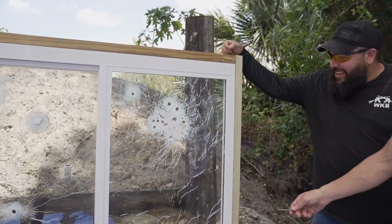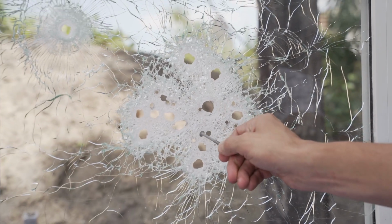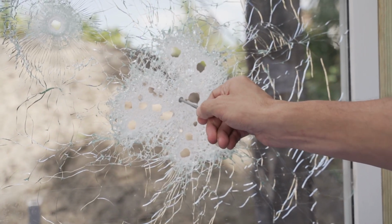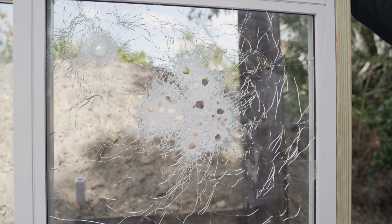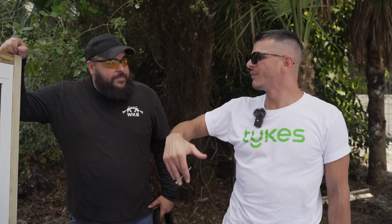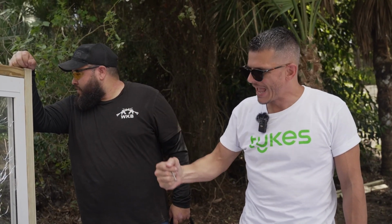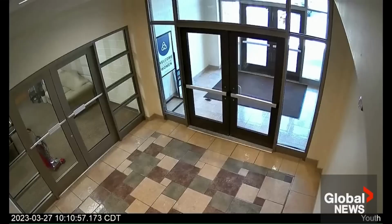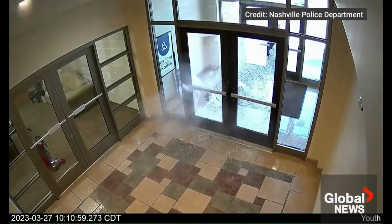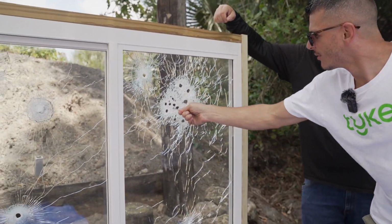Right. So, look, see how the inner layer bends and flexes. It's a gooey material, right? It's exactly what it is. It's an adhesive. That's awesome. We've definitely penetrated it. Whatever's on the other side definitely took on significant damage. But again, when you talk about the ability for a bad guy to shoot out a window for the purpose of accessing the other side, we're still not there yet. No, definitely not getting in through there.